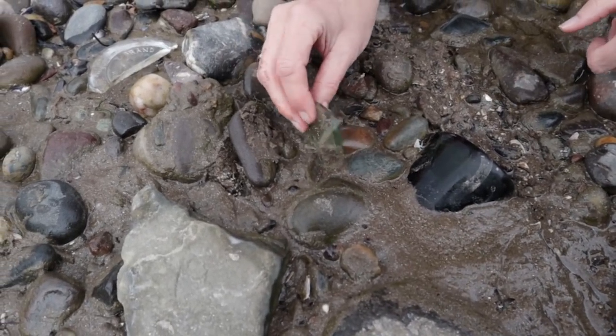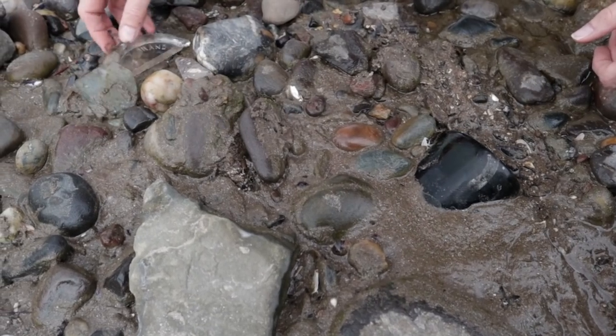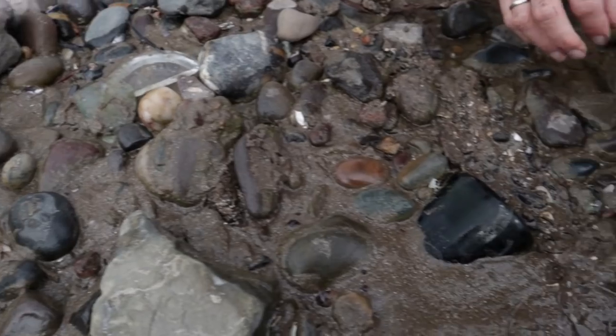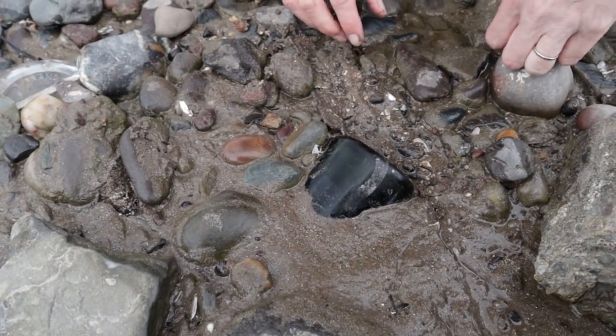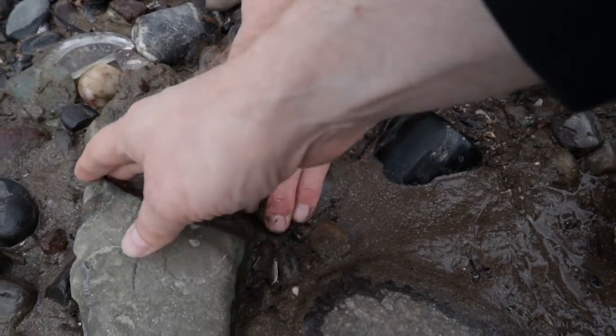Yeah, I think this might be maybe from a sauce bottle. Okay. So we put it with this one that says brand on it. Okay, so that's our less interesting finds here. We're going to see if we can dig this out. Well, let's see if there is a bottle under there. First thing to do then, yeah, clear away some of these stones.